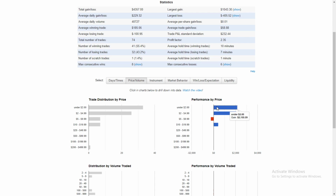Not too bad. Price and volume under $2, pretty good. So around that 150, 160 range, and even below the $1 price range, we're really killing it, right? This is usually our best range, followed right by the $2 to $4 range, the $2 to $5 range, just as good so far. But from my personal stats, the $2 and below range will usually be the best range by a decent margin. Not too much, but by a decent margin.